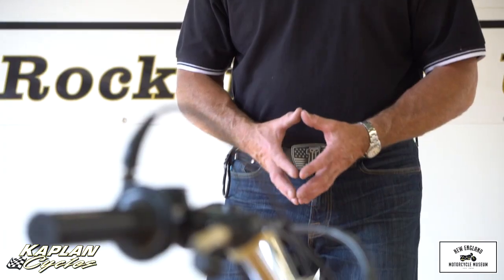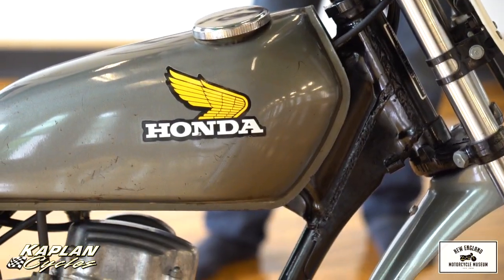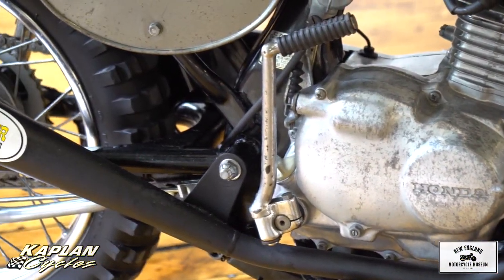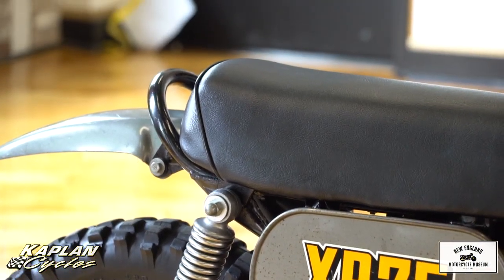Let's see, what else did we do? Brand new oil in it. The clutch was adjusted. All new top end gaskets. Oh, and the shifter seal. We also put a brand new shifter seal in it because those are prone to leaks. So all new gaskets on the motor, but no new parts. It's all original parts in the motor because they were in mint shape.